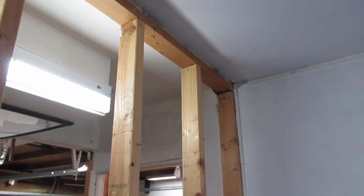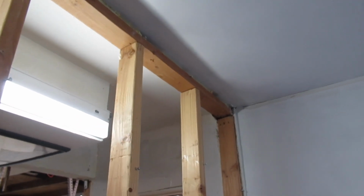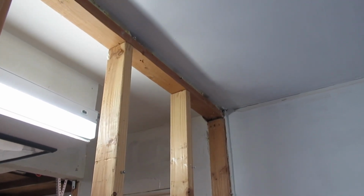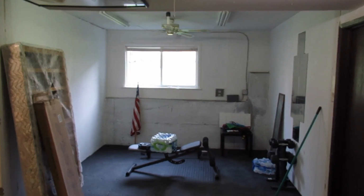This one has to be done from the other side. So obviously, you know, I want to keep this lumber. So we're gonna take it all down in one piece and take those screws out. But we got one more piece to go. And the wall is finally gone.